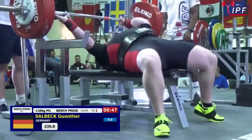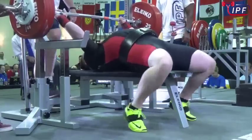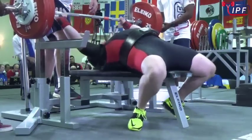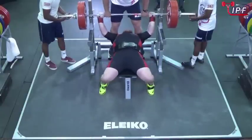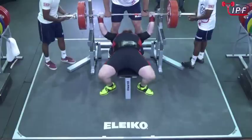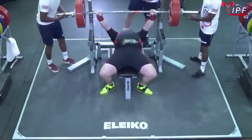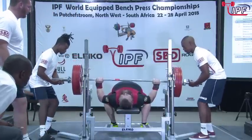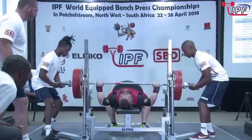Gunter Salbeck of Germany now in the Masters 1 sub-120s. Projected place of 4th so far. That's presuming everyone gets their openers in. You really don't know until the first round's happened. Nothing's guaranteed when you're in a bench here. He's a little bit wobbly on the descent. Struggling for the touch there. He just can't keep it still.